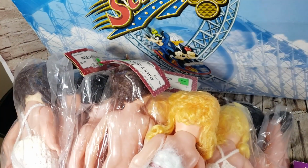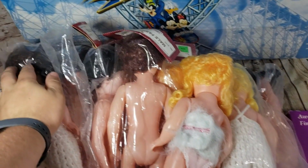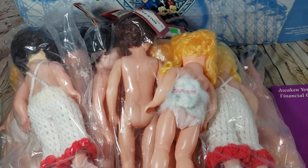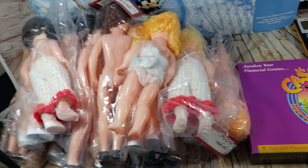These ones all had damage. Like the eyes wouldn't work. They're supposed to open and close as you move them around. Or they have other issues, like some of the ones had hair that was starting to come loose. Looking back, I probably wouldn't have bought them for as much as I did. And there were this many that had issues. If they were all in perfect condition, it would have been an awesome deal.